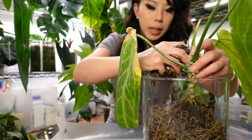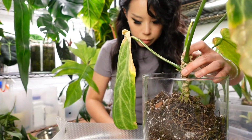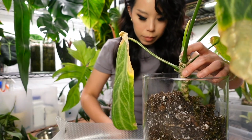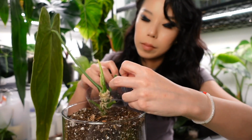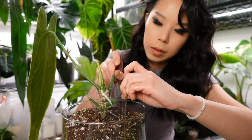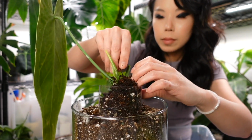I got it into tree fern soil with no drainage, and I forgot to put a LECA layer at the bottom. But I was like, I'm just gonna wing it. I'm gonna try not to overwater it. And then I made a little collar for it up here because I had so much stem, and this collar is filled with tree fern and perlite and stuff. So this plant did not jump back from that repot very well.